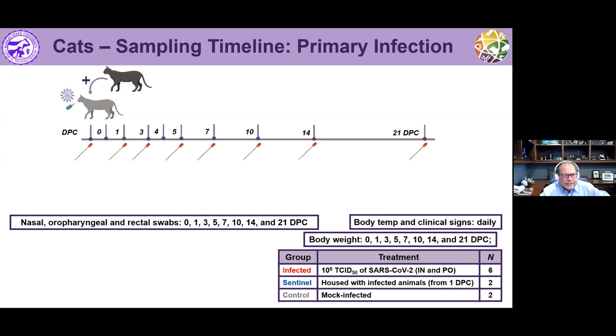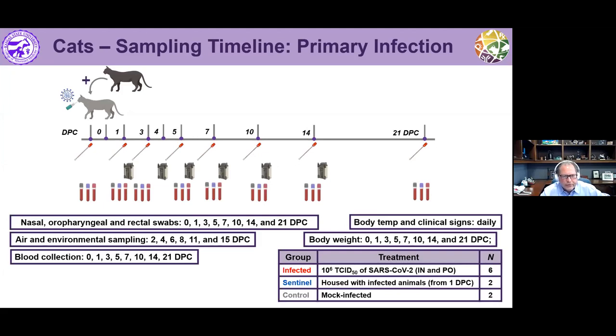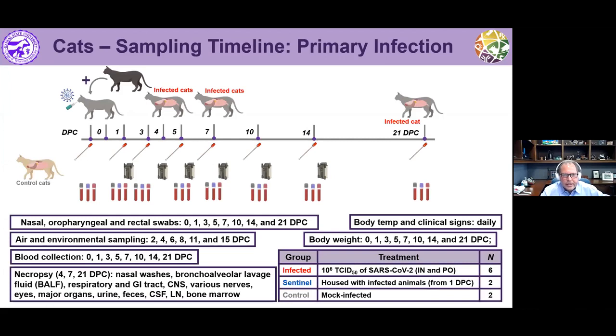We take nasal or pharyngeal and rectal swabs on various days post-infection. We do a lot of environmental sampling. We do blood collection as shown here. And then we did necropsies, as I mentioned, on day 4, 7, and 21. At necropsy, we also do nasal washes, and we take bronchoalveolar lavage fluid, BALF.